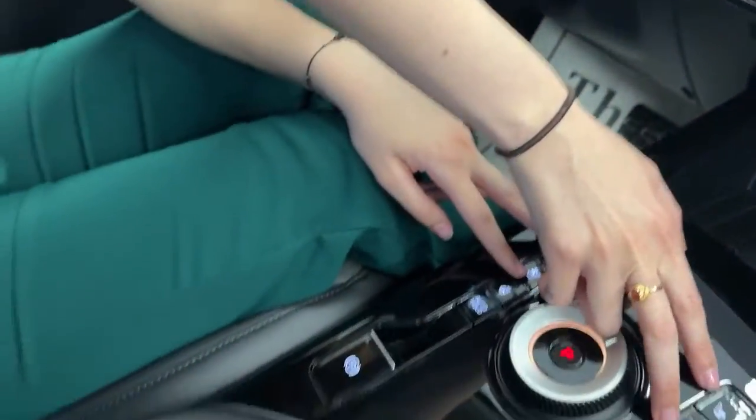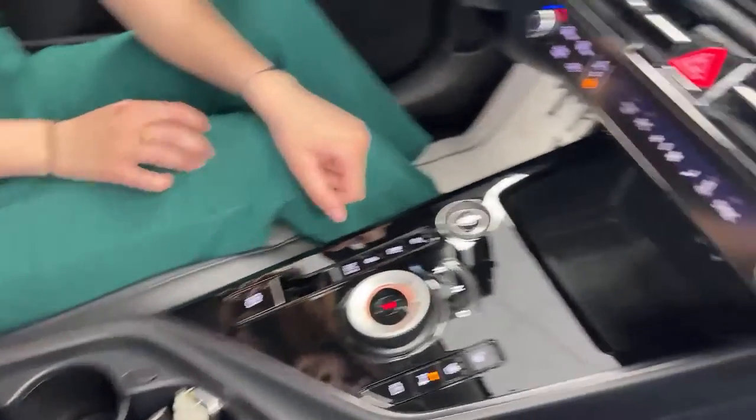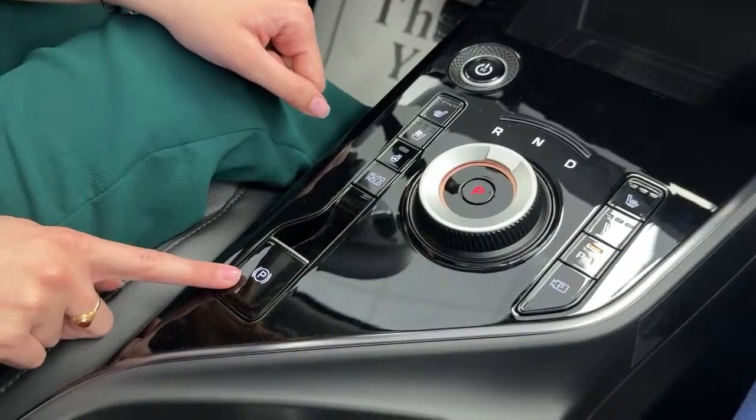Over here on this panel, there's a lot of buttons, but I'll make it simple for you guys. So these 2, or I guess 4 buttons up here are for your heated seats or ventilated seats. So you have heated and ventilation for both driver and passenger. For the driver only, you get a heated steering wheel, auto hold, and then your electronic parking brake.